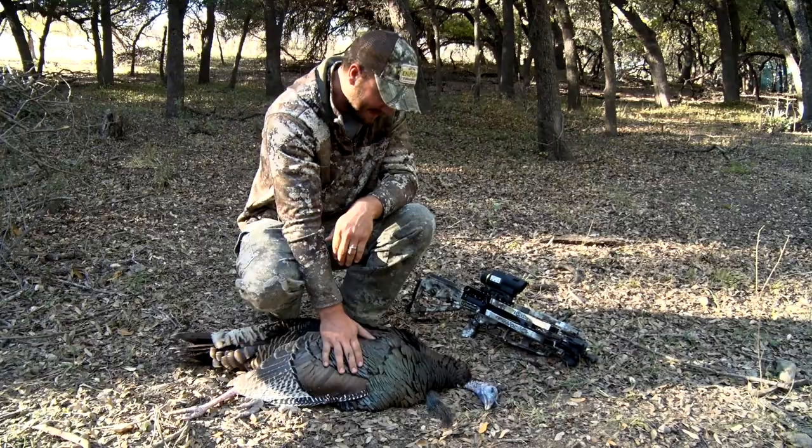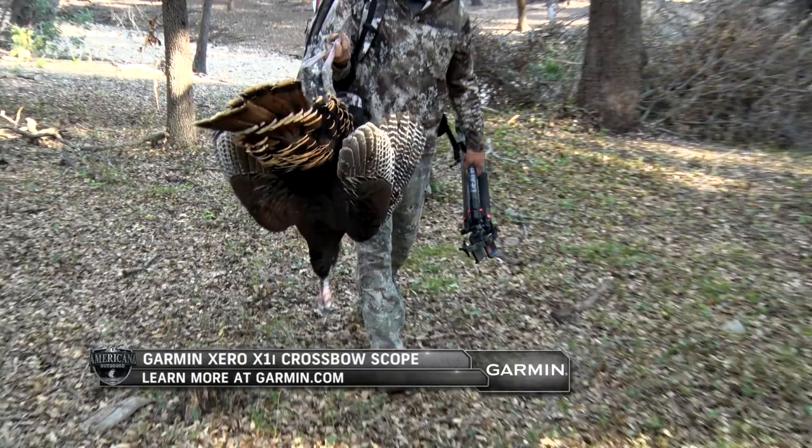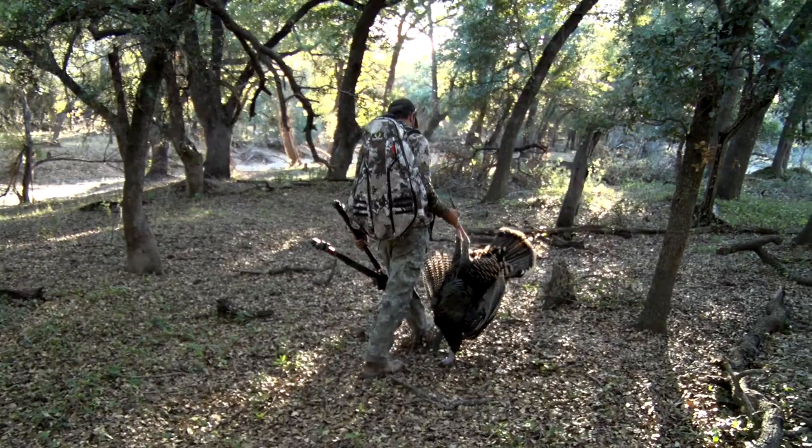Coming from the archery side of things, the Garmin Xero has been out for a while, and I've had the ability to use it to see how it works. So you take that and you put it on the crossbow, and it's the same exact thing. It's just taking the guesswork out of it. It's very easy to set up. It's just simple, effective, and accurate.